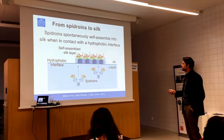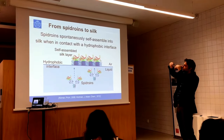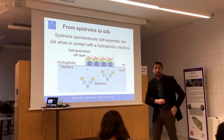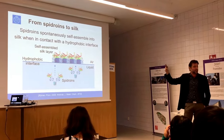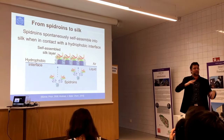That's because these molecules that are in one state, when they reach that state, they're going to transform into, it's called the beta sheet formation. So they're going to align and form a silk sheet. And so the only thing we have to do is to control this process in time and in space. So if we can control the evaporation in the right moment, we can make different structures depending on how we do that.